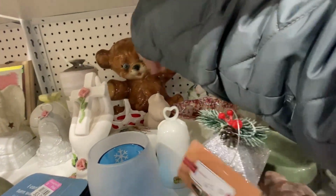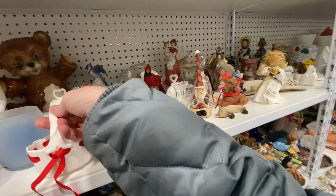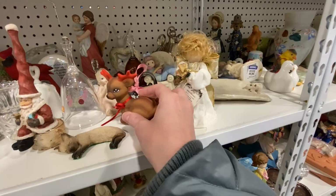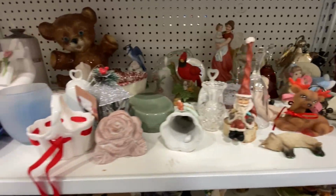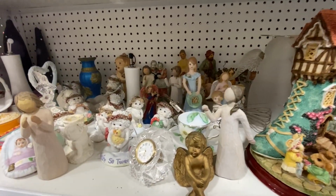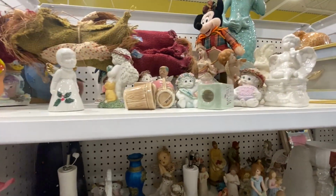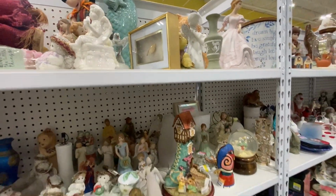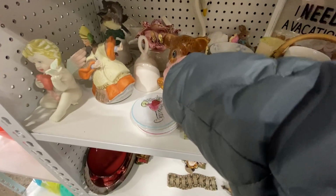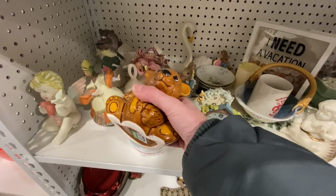All right, let's look at this little milk glass piece. Is this milk glass? No, this is not milk glass, but it's adorable. Oh, look, a little laying down deer. That is adorable. See this little guy, he's cute too. He's got a honey pot. He's adorable. That's made in Taiwan.